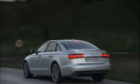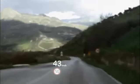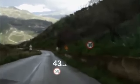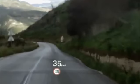Same with the full color head-up display that not only shows your current velocity and the posted speed limit, but can read speed limit signs, even temporary ones. This is incredibly useful in Sicily, where, like the rest of Europe, speed limits can change 13 times in as many kilometers. The bad news? You can't see the heads-up display if you're wearing polarized sunglasses.